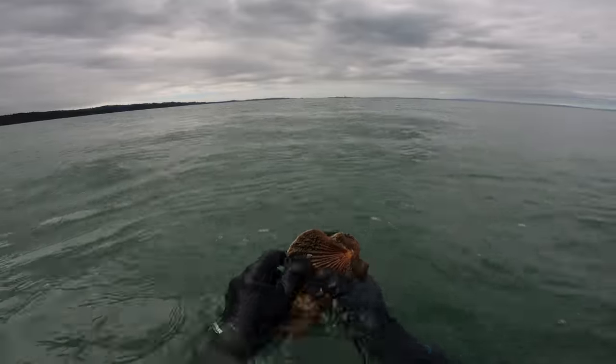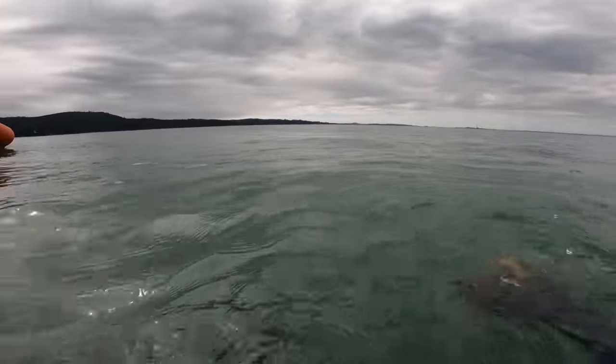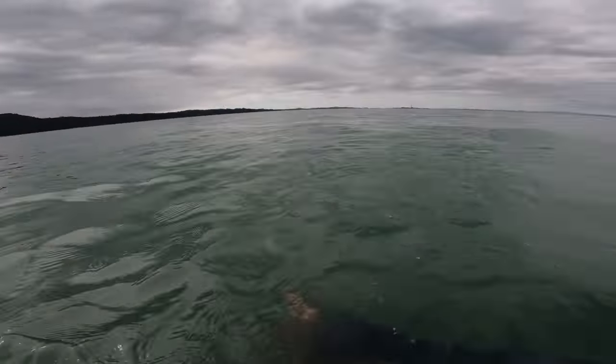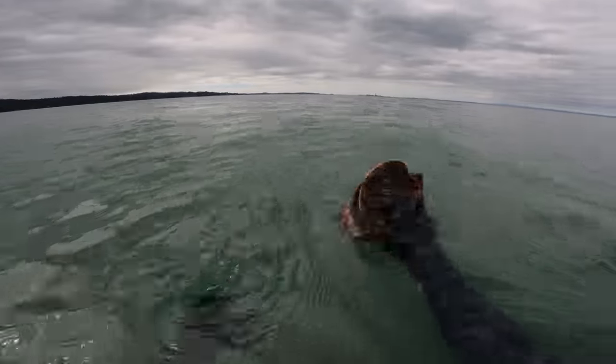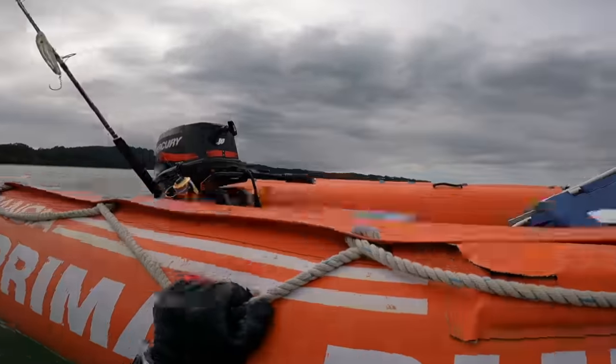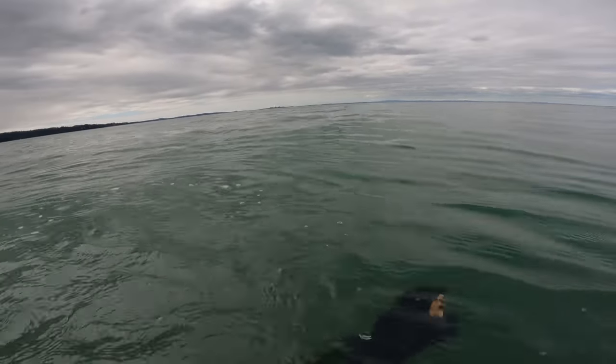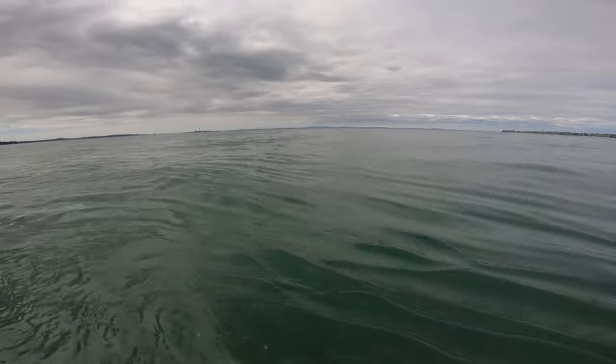Awesome, so once you get on a scallop spot, try and stay in that area if you can. I'm lucky the tide's not pushing right now, so yeah, sweet. All right, got about six scallops now. Awesome, that's already dinner.